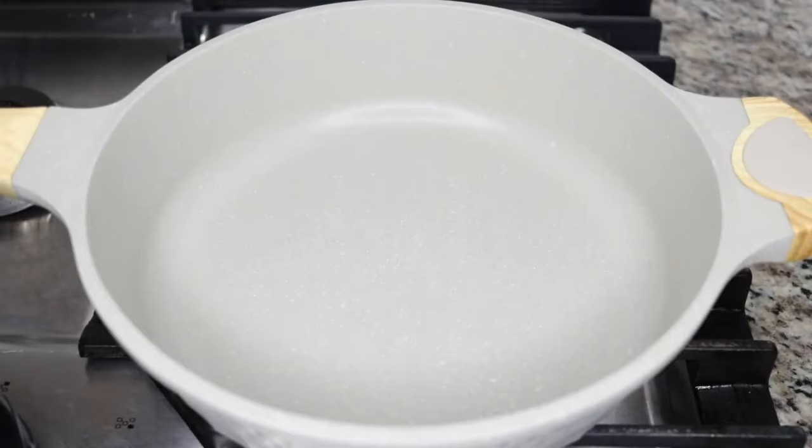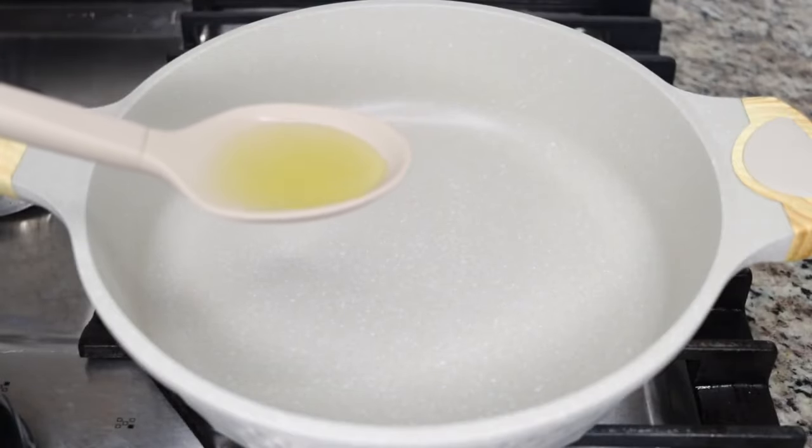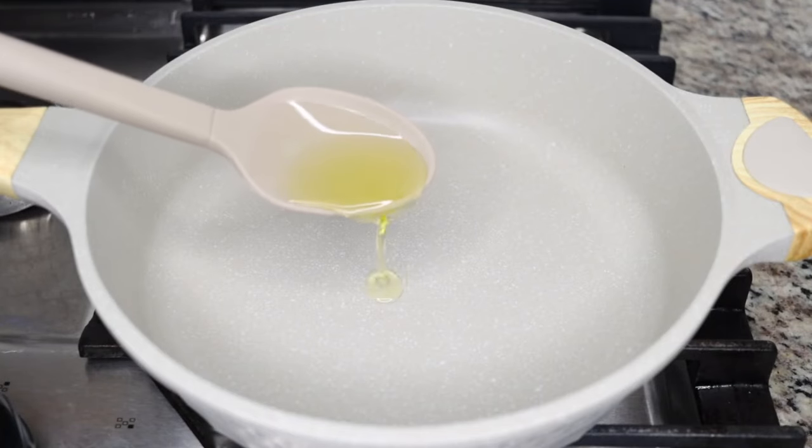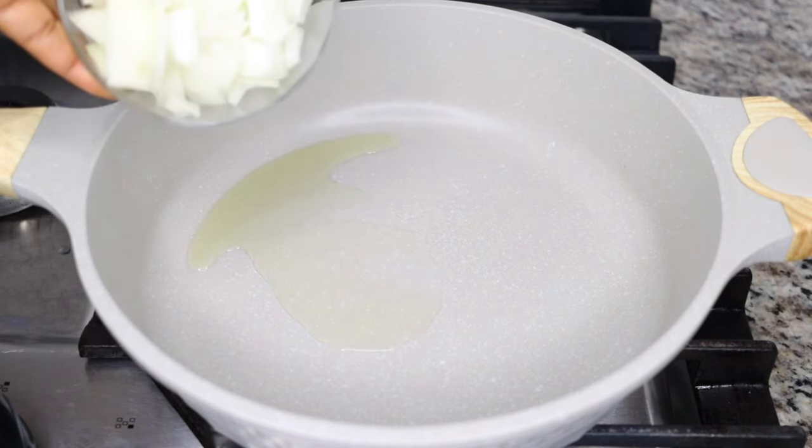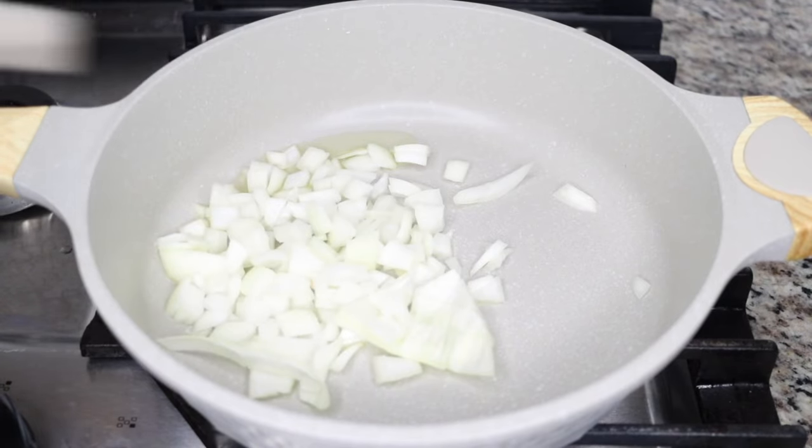And now you want to go to your stove. You want to add in 2 tablespoons of olive oil in your pot. Low heat, make sure the heat is low. You don't want to all cook on high heat, and then you want to start adding your vegetables.